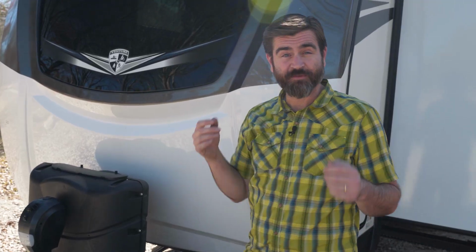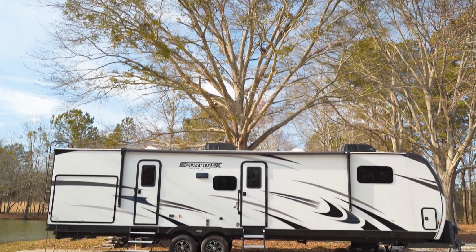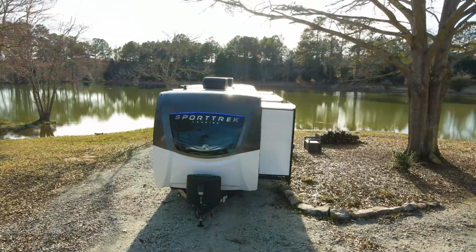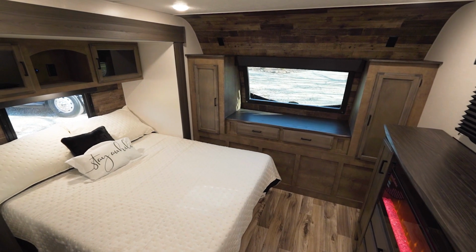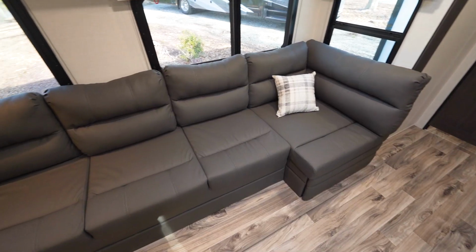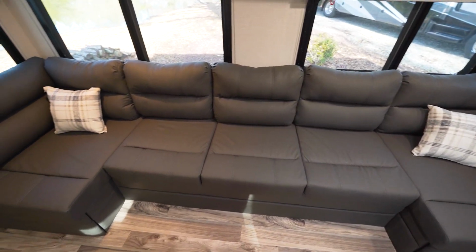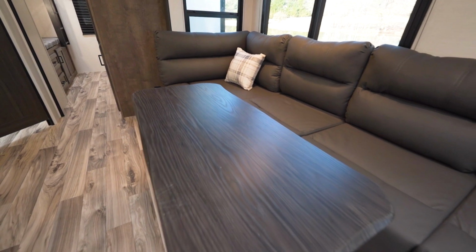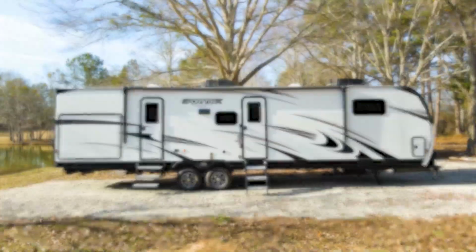All in all, this thing has some really cool features. At 9,000 pounds dry, this model might not be for everyone, but I can see how it's awesome for big families or folks that just want a little extra space to stretch out and lounge. That King U is certainly an awesome option, and it's something that is available across several other models in the Venture lineup. It just has to be specified when you order the Venture RV.